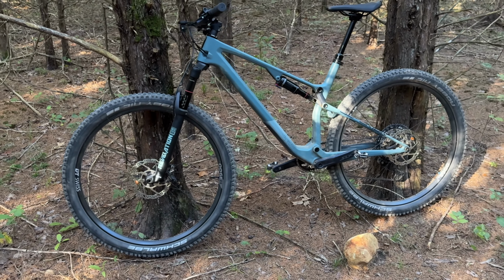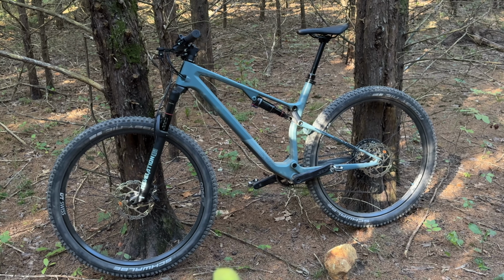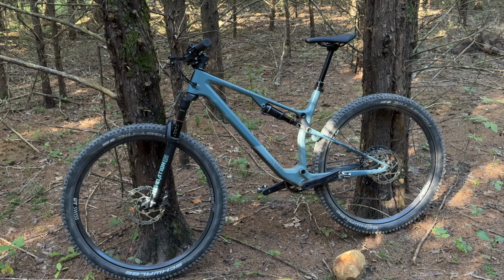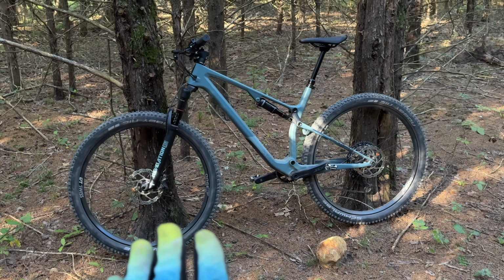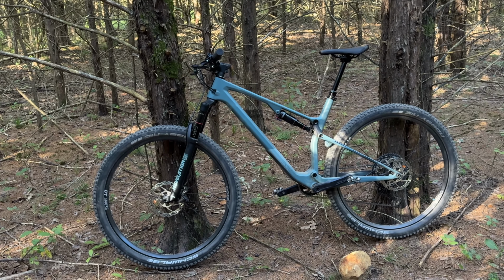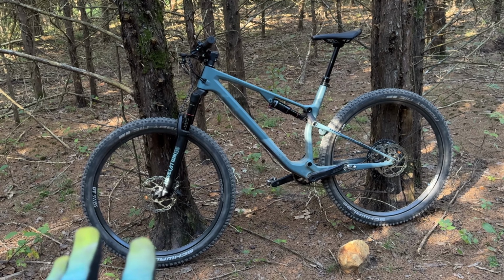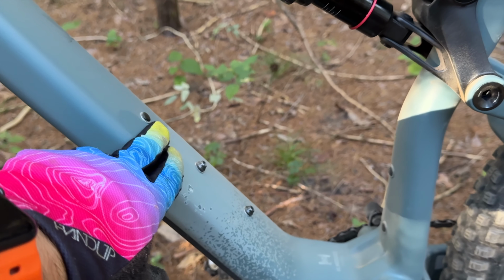And one other thing, these are set up tubeless, so these DT Swiss wheels and these Schwalbe Nobby Nic tires are tubeless ready. You just need to make sure you pick up some valves if they don't come in the box. I'm not sure if they do on this particular setup. I know on my other Superior they did, but I did not get this one in a box. I picked this one up directly from a Bikes Online rep. So yeah, this one was already assembled and everything for me, already converted to tubeless, but these are tubeless ready and tubeless compatible.